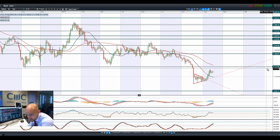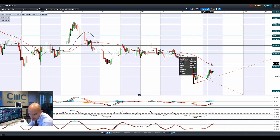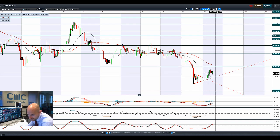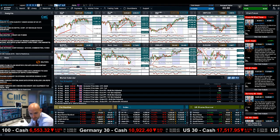The longer term potential resistance on gold is 11.37. We need to get back above the tip of this candle here, around about 11.26, before that looks like a possibility. And that 55 period SMA, probably over time, if this just continues to slowly grind higher, might coincide with that potential resistance, and that's going to be a tough one for gold to break.